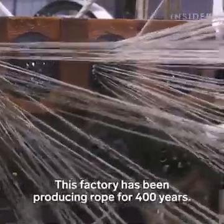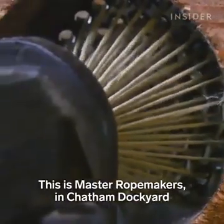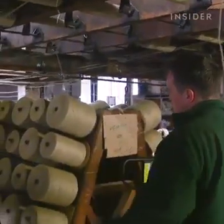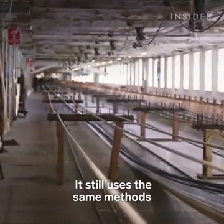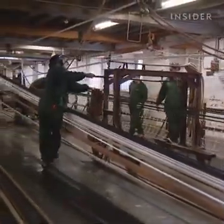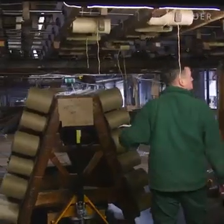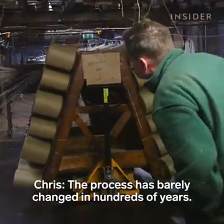This factory has been producing rope for 400 years. This is Master Rope Makers in Chatham Dockyard, and it's the only traditional working rope walk in the world. It still uses the same methods and 150-year-old equipment to create each rope. The process has barely changed in hundreds of years.